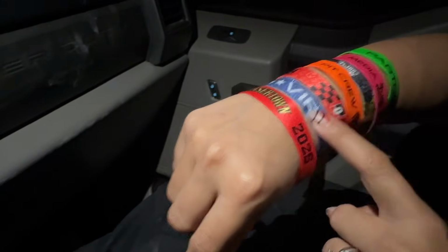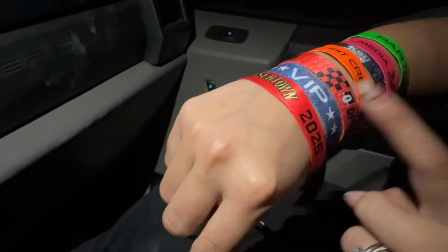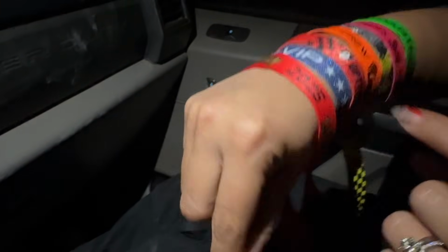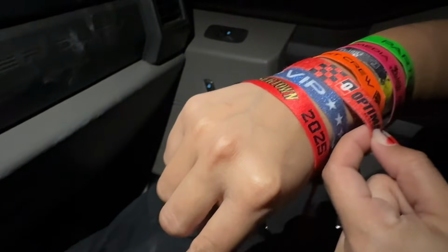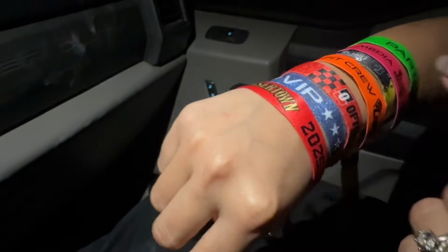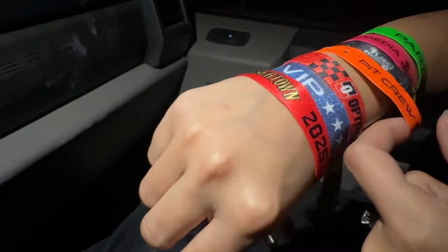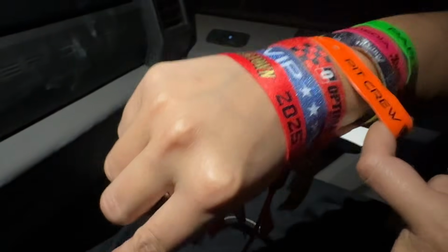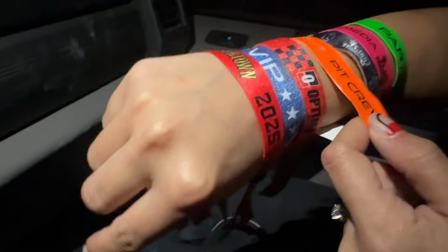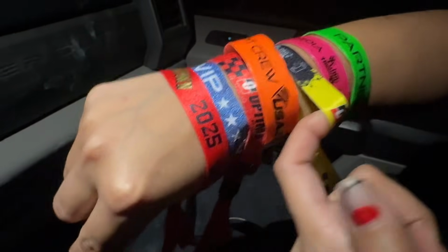This blue bracelet is for the VIP party that STS, Seat Time Syndicate, had, so thanks for the invite, guys. This red one is for access to the 40, the Optima Oasis, so thank you Super Winch for providing that. We had a pit crew tag, and that was in order for us to be able to go to STS, which was Holly Ben's and Kevin Stearns' pits, and help them see if they needed anything.